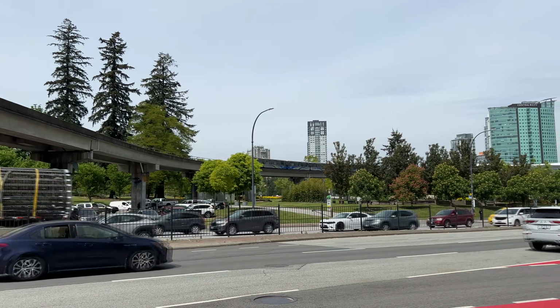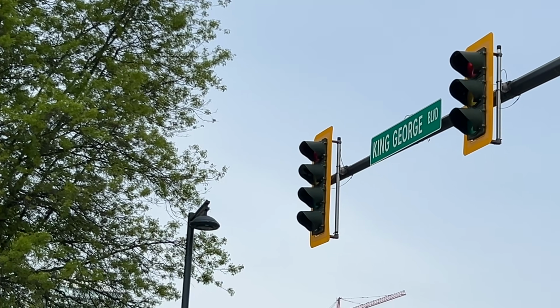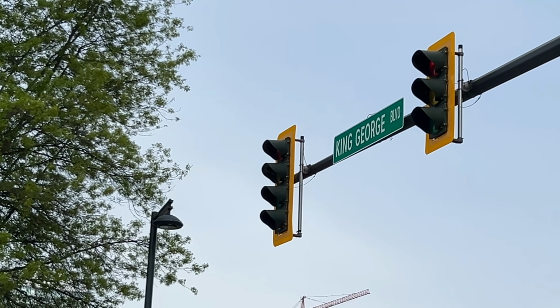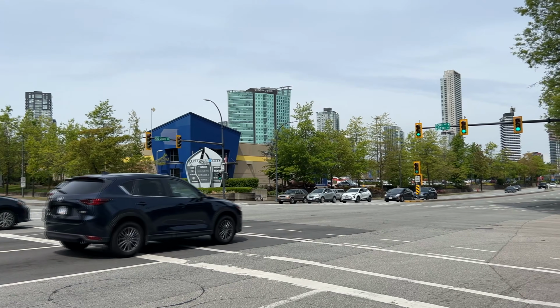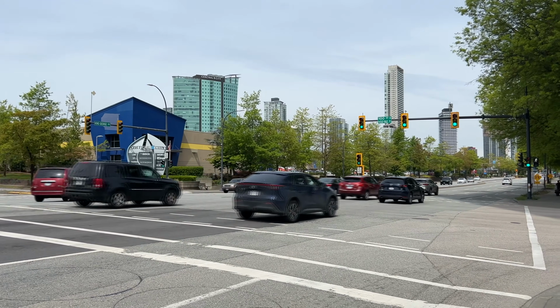The name of the station came from the nearby street King George Boulevard. In addition, the street was named after the late King George VI to commemorate his visit to the Surrey municipality in 1939.